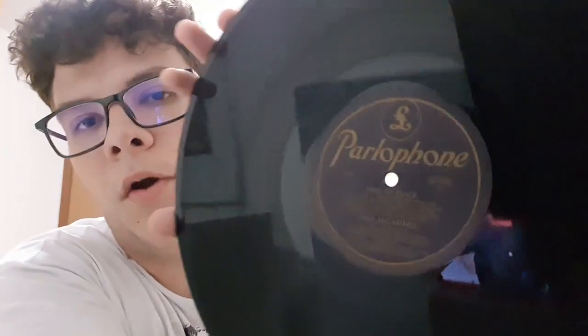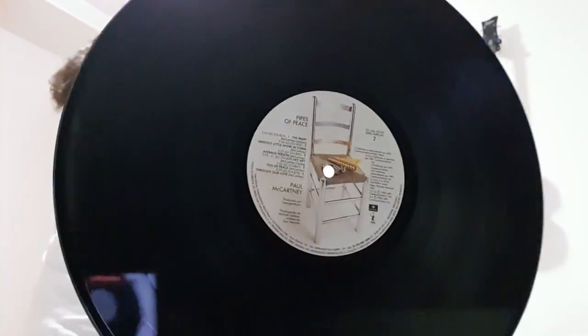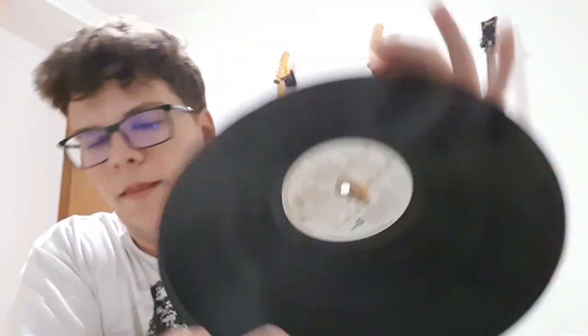And it's interesting because we have the Parlophone, kind of looks like a classic label. I don't know if it is a classic one. And here we have the chair, right? That kind of represents the album. And again, I think it's good.